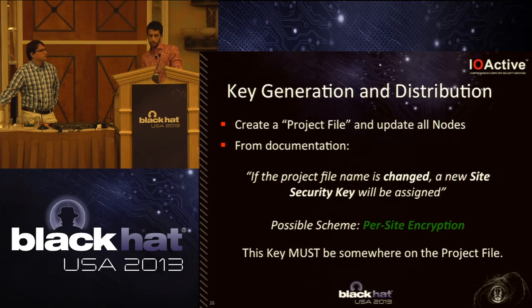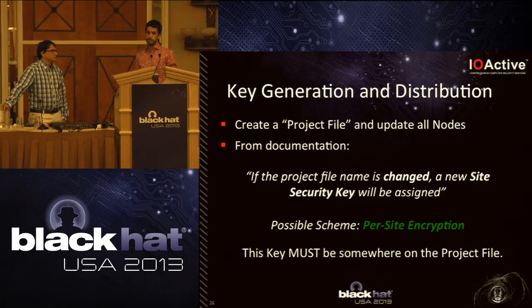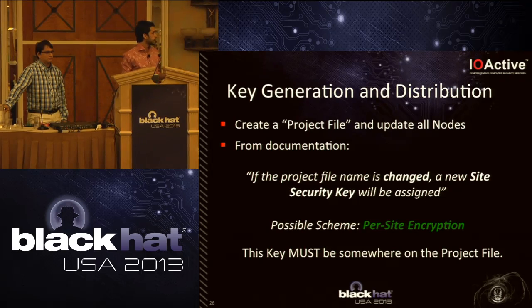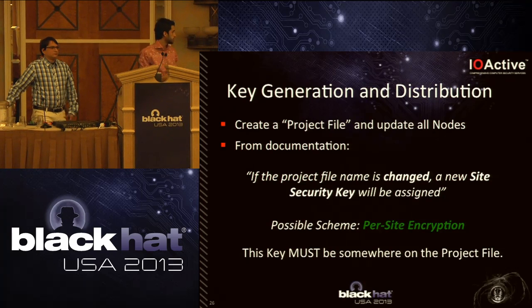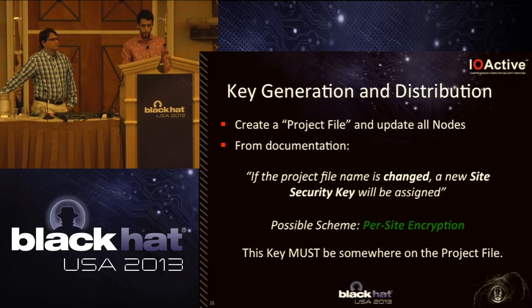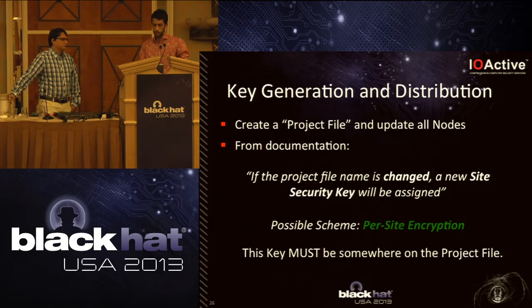So in the documentation, we found that they said that every time the project file name is changed, a new site security key will be assigned. So we started thinking, okay, this could be a per-site encryption. Every different site that is created on the engineer's machine will have a different key, and this allows you to have different layers on the same physical location so they don't collide. So this key must be somewhere in the project file.